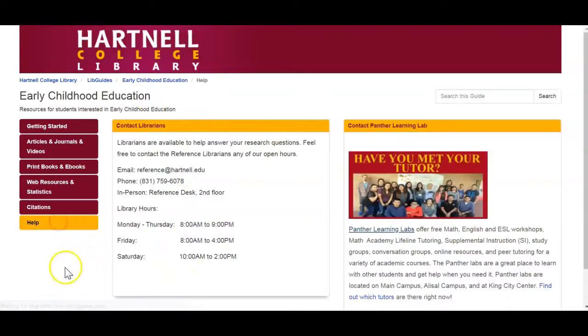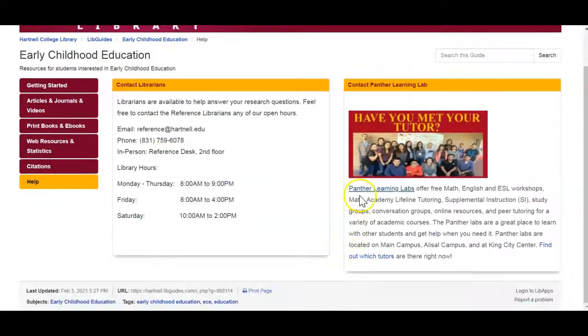Under the Help tab, there is a link to the Panther Learning Lab. If you feel you need some help organizing your thoughts as you write your research paper, or you need help paraphrasing or including a quote in your paper.